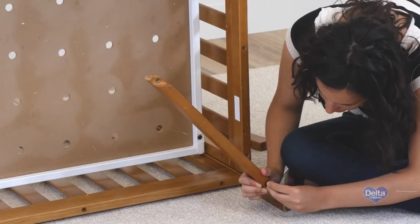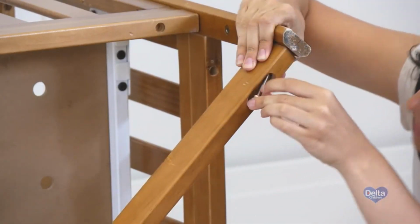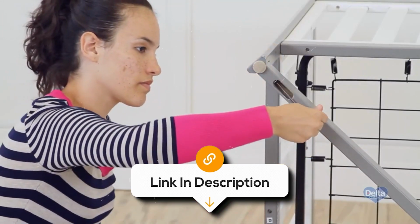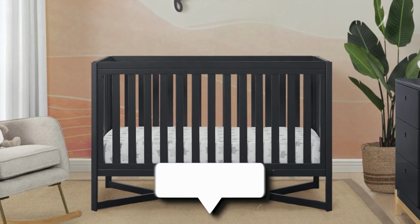Overall, the Delta Children Tribeca 4-in-1 Convertible Crib is the perfect choice for any parent. It's stylish, practical, and grows with your child, making it a smart investment. Your baby gets a comfy, safe place to sleep, and you get a crib that lasts for years.